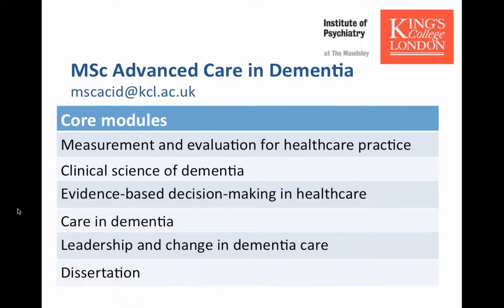This next module, Leadership and Change in Dementia Care, is all about how you can apply the knowledge that you're learning in the area of dementia care in relation to leading and change, as the name suggests, applying what you've learned going forward, whatever organisation that you're in.